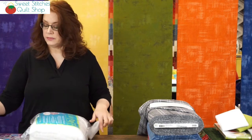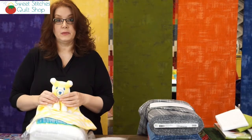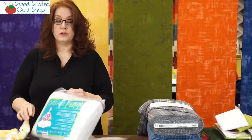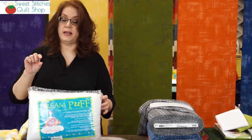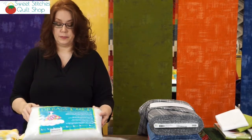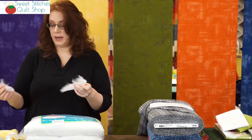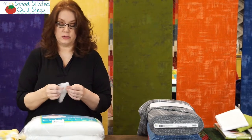When I went to stuff their little heads and their paws, I didn't want to open up a whole package of stuffing for just these three little heads. So what I did is I had some leftover Dream Puff batting. This is our puffiest batting that we have here at the shop. It has a loft of about 1 inch thick, and it's really nice for those puffy quilts that you want to make. But it came apart very nicely just by shredding it, and it was a great way to stuff these little animals without needing too much, but I could also use up my scrap batting pieces that I had in the drawer.